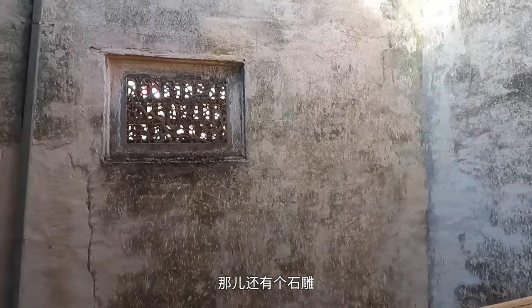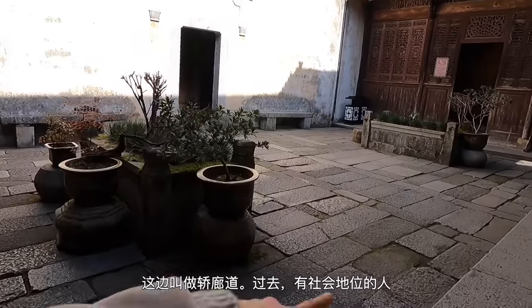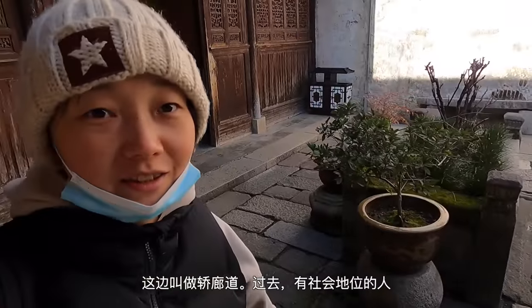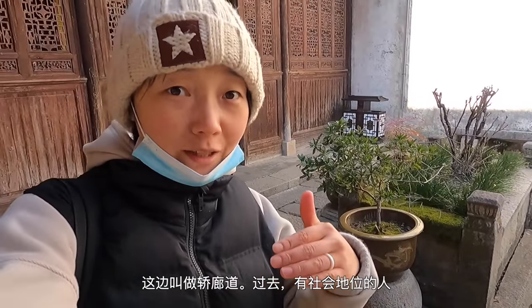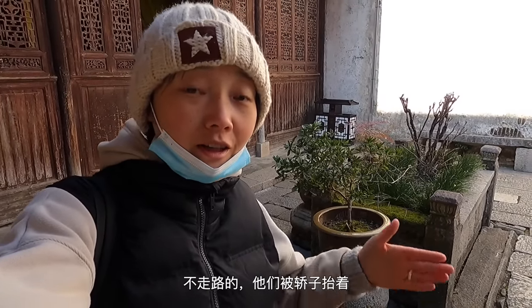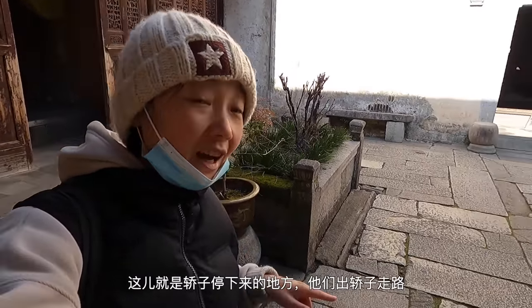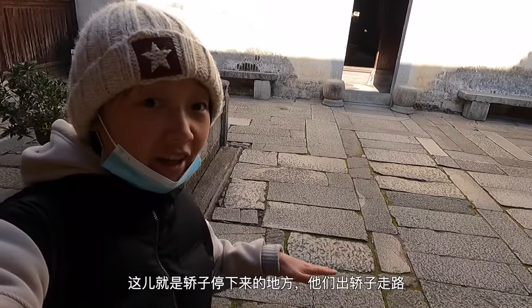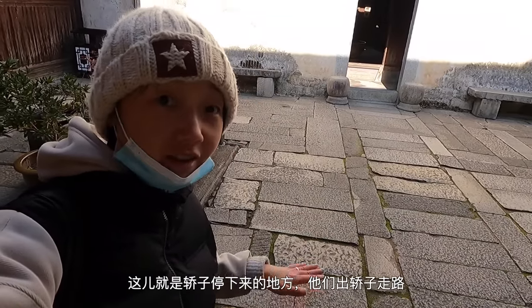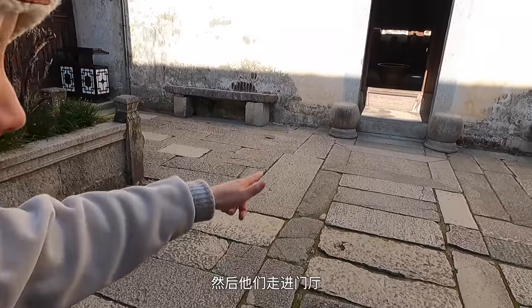That's a beautiful stone carving. And this area is called Jialang. In the past, people who have a high social status don't walk by themselves. They were carried away by other people in a small kiosk. And this is a place where the kiosk stops. They park the kiosk and get out and then start walking into the house.